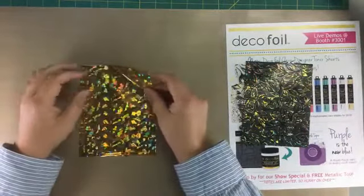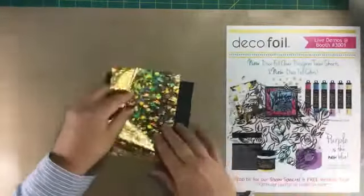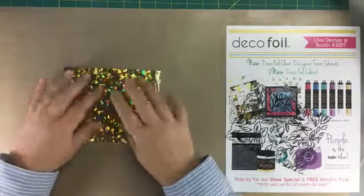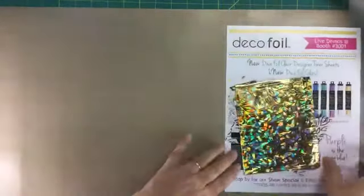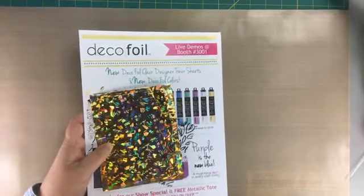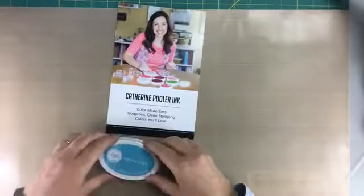And this is the leftover bit. Can you see that? So it's the bit that didn't get used, didn't get adhered by the toner. And this is usable too. So that's what was fun at Decofoil, for me anyway. And they have plain designer sheets, so you can actually put your own design on the transparency, really, and then you can foil it. Awesome. Lots of possibilities there.